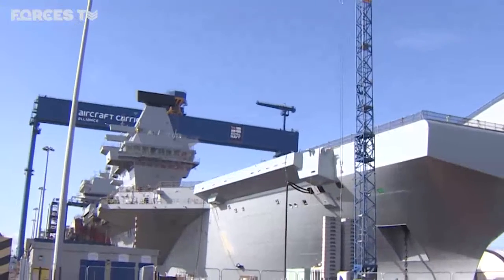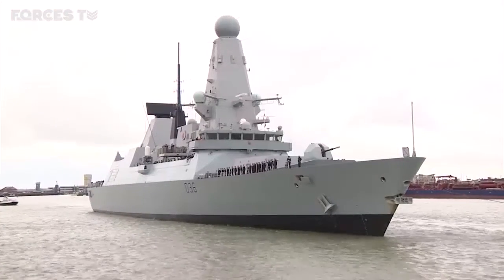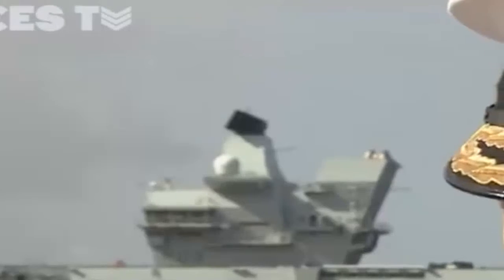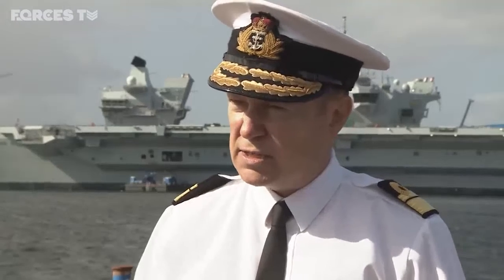Once the carriers are taking part in operations, the question is, does the Royal Navy have enough ships to escort and protect them? For many years, our destroyers have been protecting American aircraft carriers, so I'd be entirely happy, and I'd wish to see every now and then American destroyers helping protect our carriers.